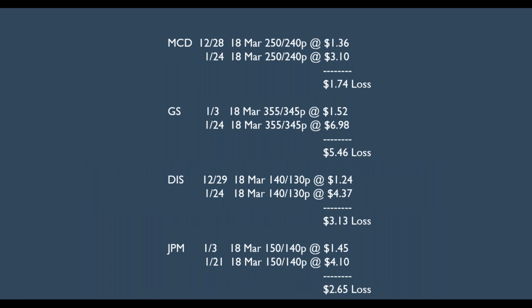These are the 4 ugly trades that I had: McDonald's, Goldman Sachs, Disney, and JP Morgan. I entered most of them right around the same time, the end of the year, the first of the year. And with McDonald's, I had an 18 March where I sold the 250 and bought the 240 for protection. This is a bull put credit spread. Took in a credit of about $1.36. Well, by the end of January, that was a loser, and I had to get out of that and took a $1.74 loss on this credit spread.